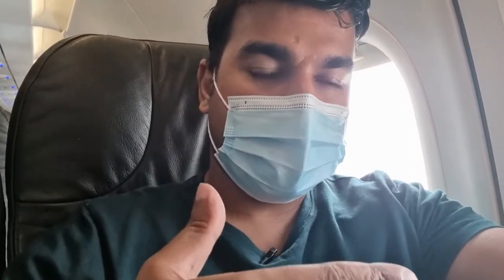So this seat has pretty good recline too. I mean, I'm actually amazed. But then you gotta remember, I'm at the second row of the exit, so it has recline. But just check out this recline. Oh, that's really good. Nice.